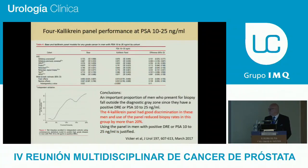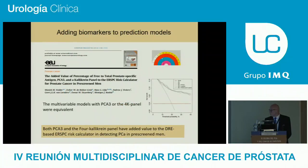Here you show the different cohorts, and here are the areas under the curves. They also made a decision curve analysis and an estimation of how many biopsies you can save. And you can save more than 20% of biopsies also in this group, where you have higher suspicion of finding a prostate cancer.